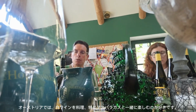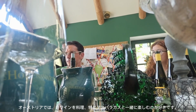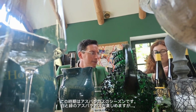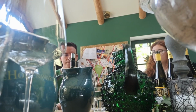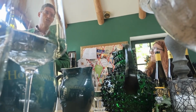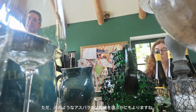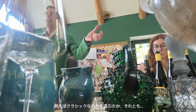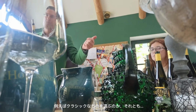In Austria, we love to drink Weißburgunder with dishes with asparagus. At this time, it's asparagus season all over, white and green asparagus. But I'm 100% sure all our Grüners are perfect for asparagus as well. It also depends on what you have with the asparagus. If you take a classic one, or if you have sauce hollandaise, maybe you take a Kronberg or Riedler.